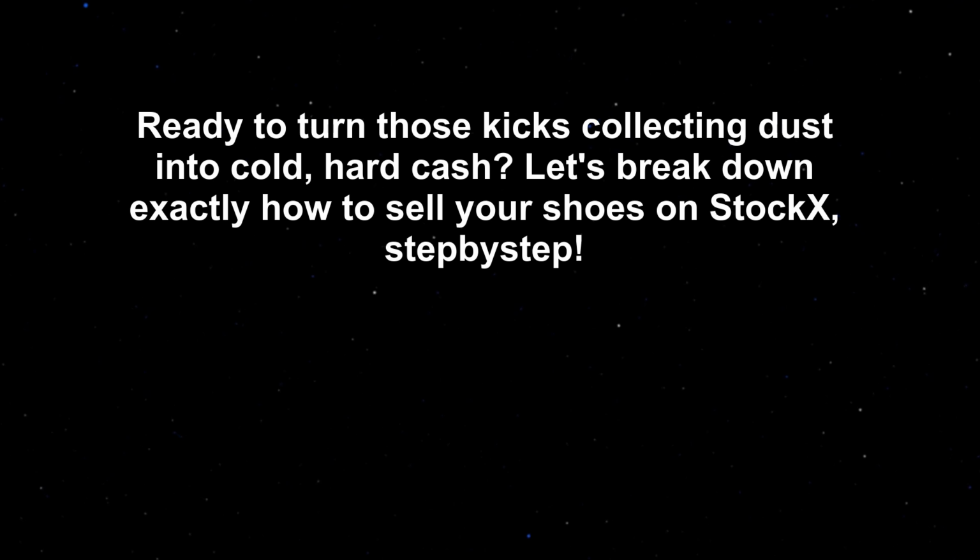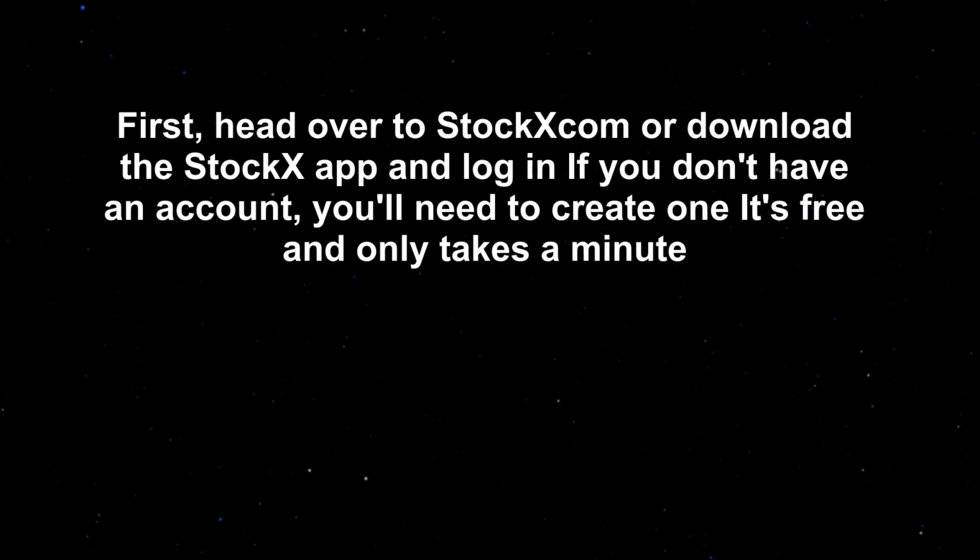Ready to turn those kicks collecting dust into cold, hard cash? Let's break down exactly how to sell your shoes on StockX, step by step. First, head over to StockX.com or download the StockX app and log in. If you don't have an account, you'll need to create one. It's free and only takes a minute.